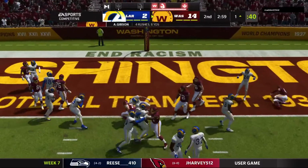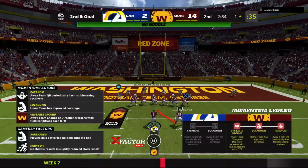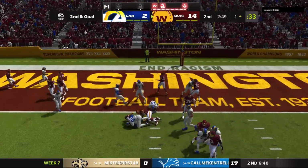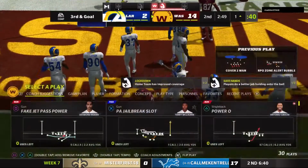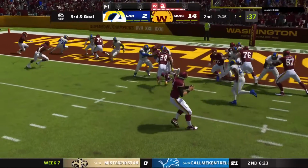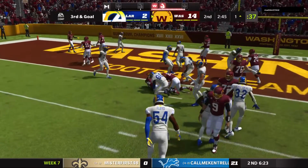Gibson, and he stopped immediately there. No gain on the play that time, and it sets up 2nd and goal. Gibson again. And the avenue collapsed for him as he's going to be held up short of the goal line. They're held again, and do we have a goal line stand brewing? It's 3rd and goal. Two straight shots on the ground. Now on 3rd, do you go to the air?